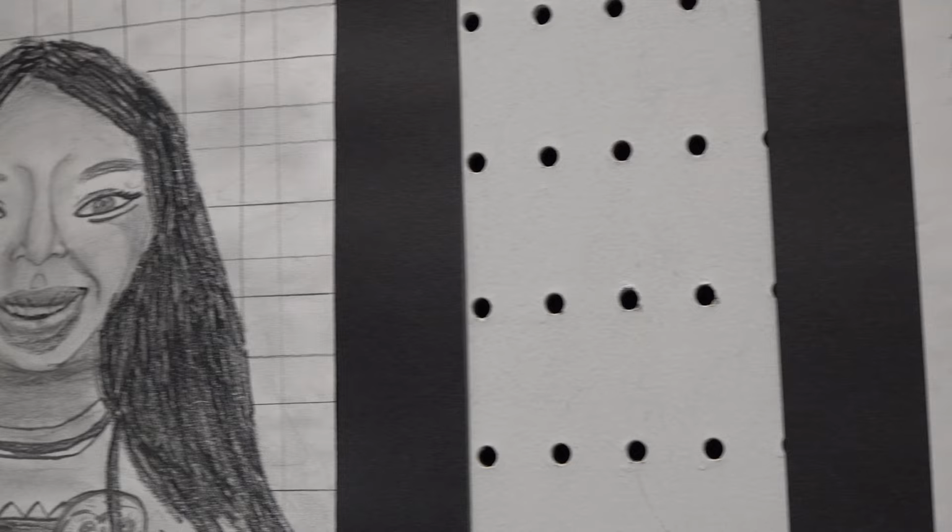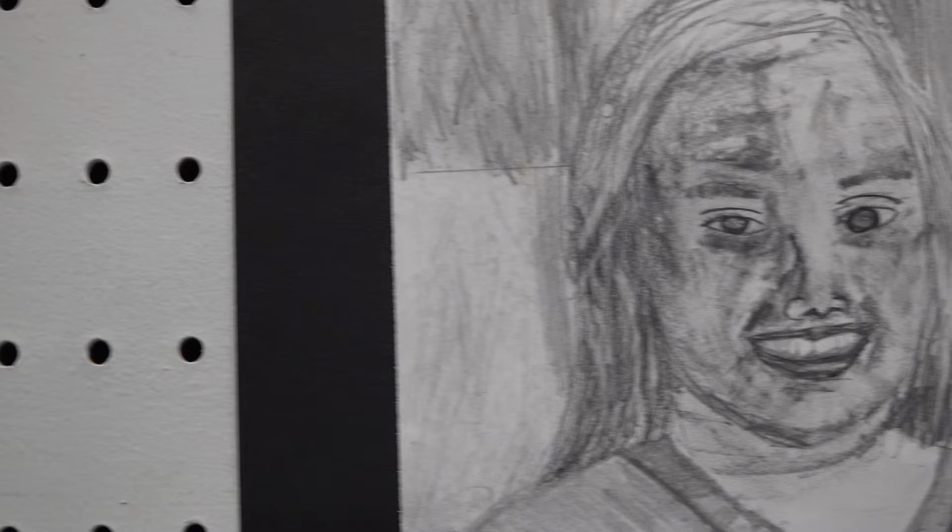Our realistic self-portraits are done in pencil on paper. And for this project, our students start with watching tutorials and modeling by me on how to draw realistic facial features. We start with the eye and we go to the mouth and to the nose. And slowly the kids build some skills that they didn't have before.